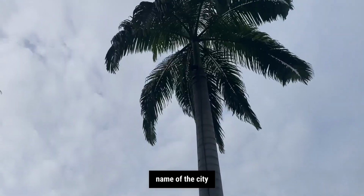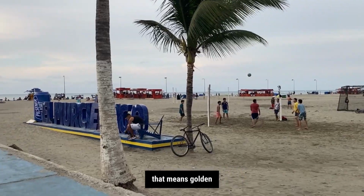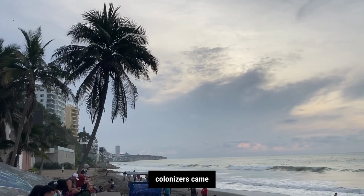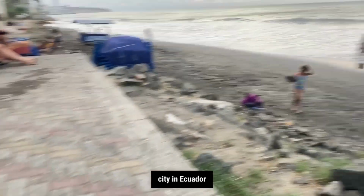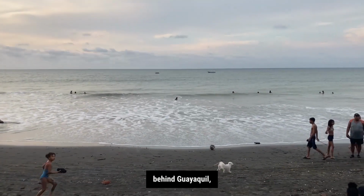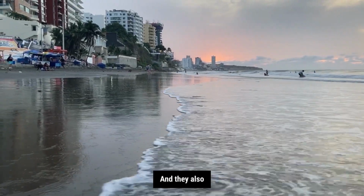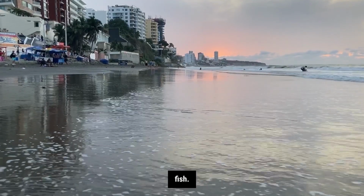So the original name of the city was Jocay. I'm not sure if I'm pronouncing it right, but in Quechua that means golden doors. It wasn't named Manta until later on when Spanish colonizers came and took over the city. Manta is the second biggest port city in Ecuador behind Guayaquil, and they're primarily known for export of Panama hats, and they also ship coffee, cacao, bananas, cotton, textiles, and fish.